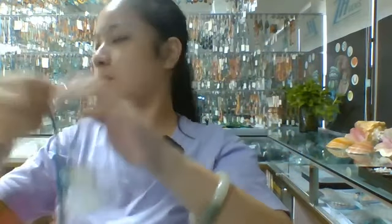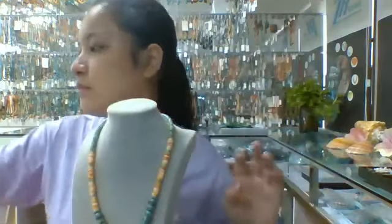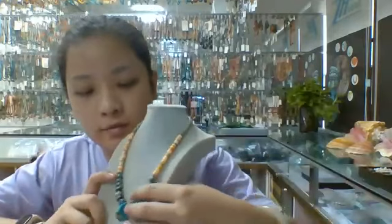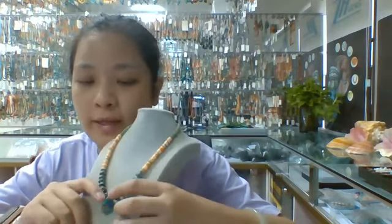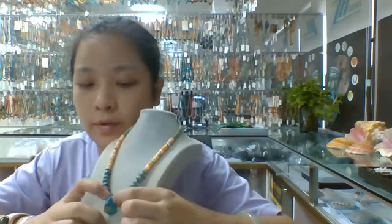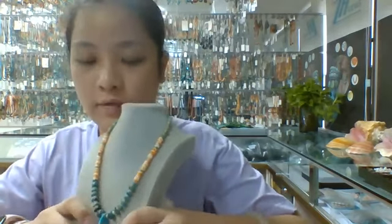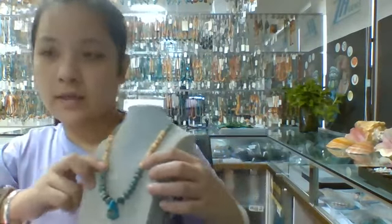Here is the last necklace I want to introduce to you. Okay, it's this one. It combines turquoise in the center, a freeform turquoise in blue color as the jewel pendant. Here are some turquoise rounds, and between them some turquoise heishi about 5 millimeter. And here are orange spiny oyster beads about 6 millimeter.